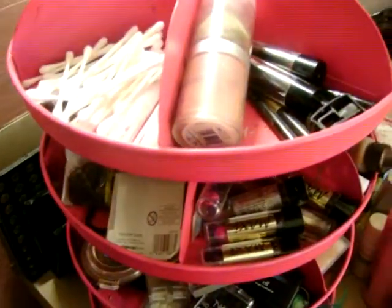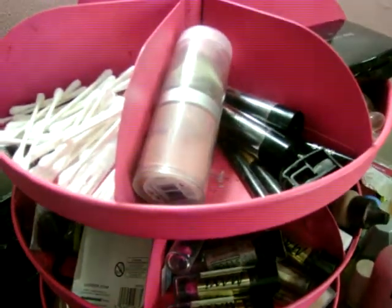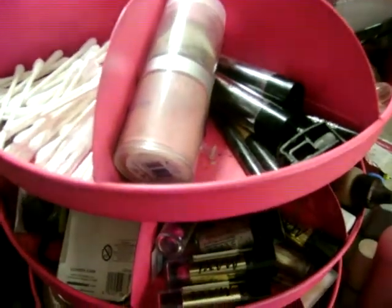Or it's either in my train case, which this is my train case right here. I'm not gonna show y'all what's in here just yet, but in that black train case is what I mostly put, my makeup that I usually wear on a daily basis, or I put it in here.